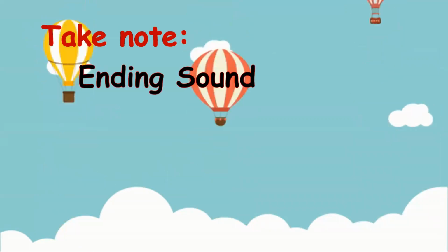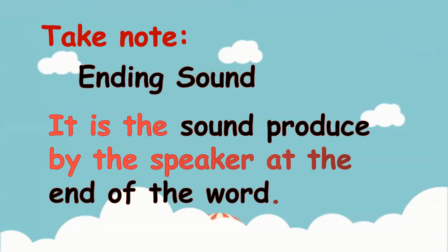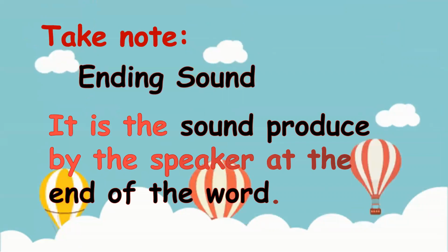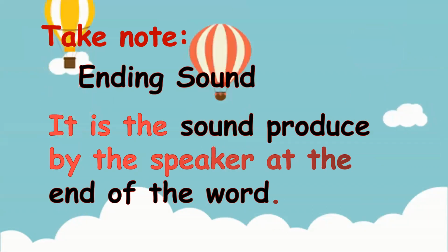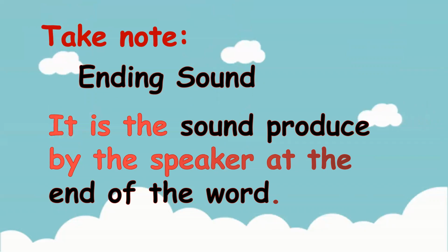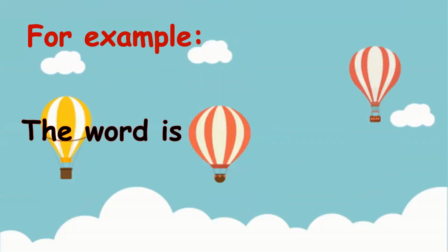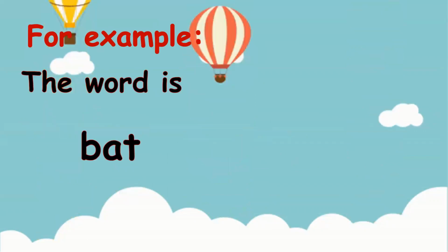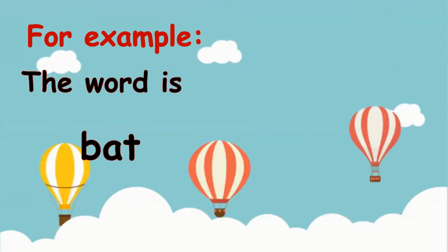Ending sound, it is the sound produced by the speaker at the end of the word. For example, the word is bat. Letter B, A, T. Bat.